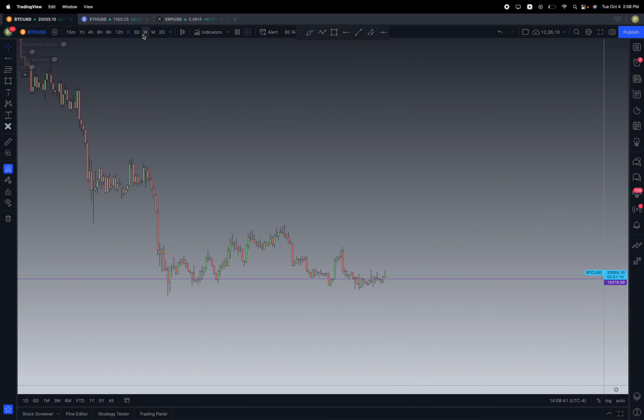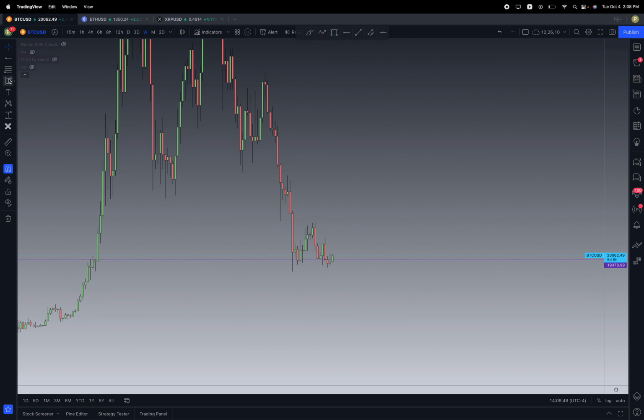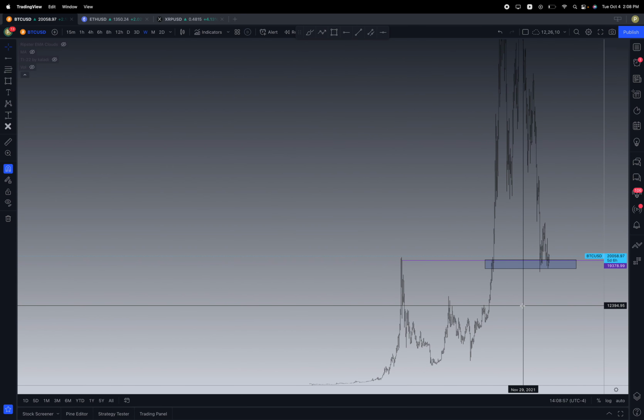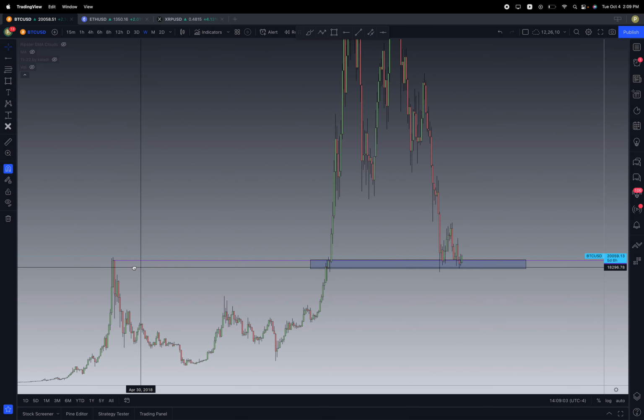It's been a couple of weeks of sideways action, so I just wanted to go over the market really quick and see where we stand. This is the cluster right here that we're showing support from. Also, if you look at that purple line, that's around the all-time highs, right? That's the candle closure and opening of both.